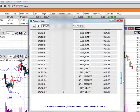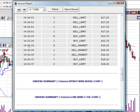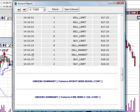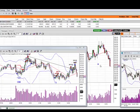That entry was at, where is it? 1925. I think this is the shortest trade I've ever had. I got short at 23 and 24. Partial fills are 8, 1, and 1. And this trade lasted from 37, let's just call it 37 to 24. It was a 13-second trade. I think it's the fastest trade I've ever had. But it was only 1 point. I wasn't in it that long.